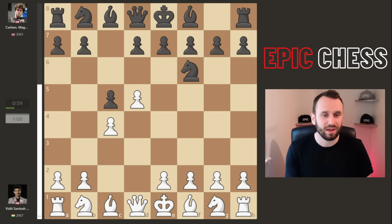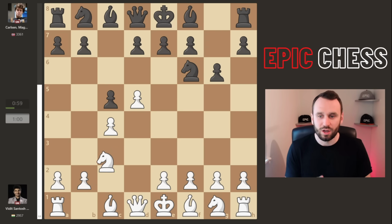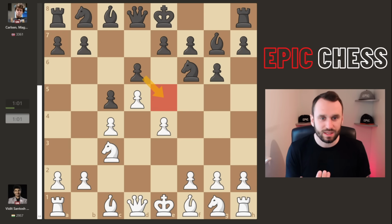Now, how did it get this name? Well, maybe it's a sorrowful opening. You give white all the space. Are you going to get squashed? Well, this is one of black's big ideas. Fianchetto the bishop and start causing some trouble down this weakened diagonal. So knight c3, bishop g7, e4, white sets up that big center, trying to steamroll black.